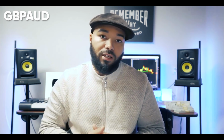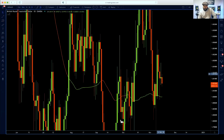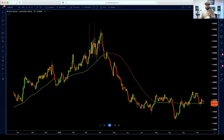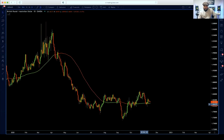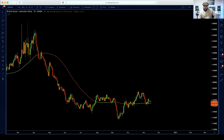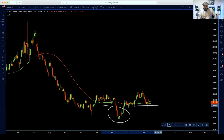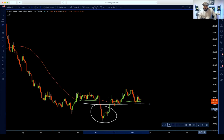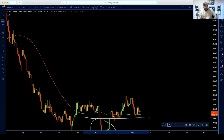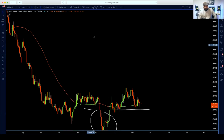Next, let's look at GBPAUD. So GBPAUD is pretty interesting. Look at this big downtrend, right? But this is what I see here. I see price making an inverted head down here. Okay. And then price seems like it's holding at this level. So we are already down testing the 50 on the daily chart. So this is going to be a great swing trade.